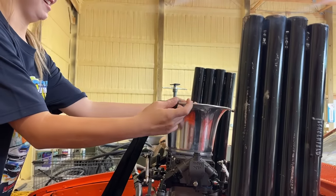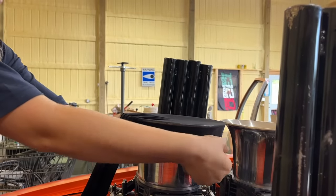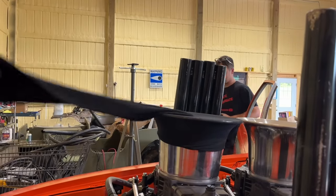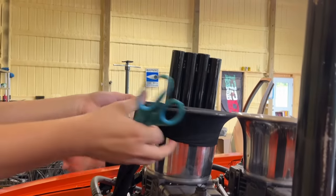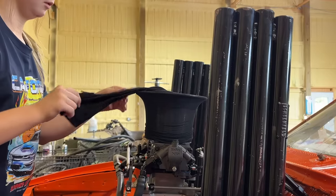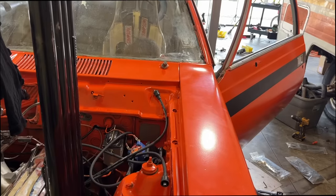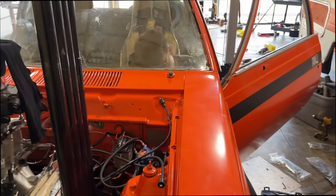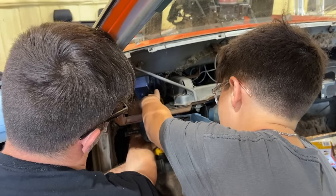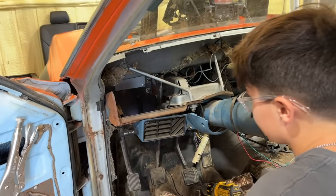What are you working on, Ma? I'm putting some pantyhose over these. What are you doing that for? I'm doing this so junk doesn't get in the car when Dad's ripping the chip out there. Ripping the chip? Yes. What are you doing? I need to see some of that chrome. Ralphie's patching up the holes in the firewall so we have no way for fire to get through the wall. There you go. Perfect. You just put one in every corner. You should be good.